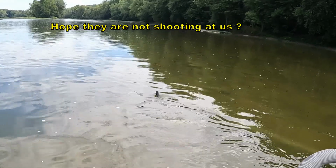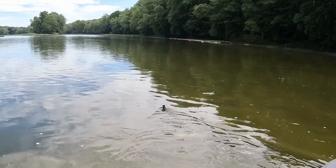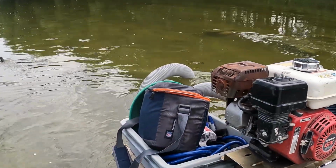I don't know how deep it goes. I know it at least goes about 8 inches down, so hopefully it goes deeper than that and it opens up into a bigger pocket. And let's get rolling and see what we can find here. Let's get it.